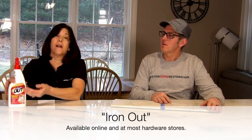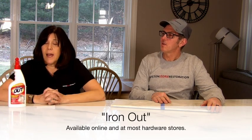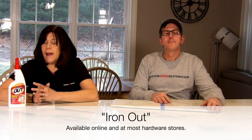For the rust stains, we recommend a product that you can buy commercially called Iron Out. The reason we recommend you do this as a do-it-yourself project is it often requires multiple applications to remove the stain entirely. The other trick with rust is that because it occurs naturally in the stone, even though you may be able to lighten it or remove it, we can't guarantee that it isn't going to come back in the long run.